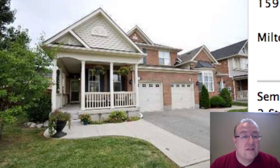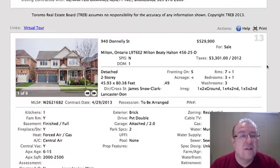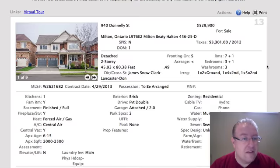Probably not appraised, to be honest, and I bet the deal fell apart because someone paid too much. But I don't know. This is kind of one of those mystery homes. It's never had pictures, and the price was high. And when I saw it was sold conditional, it kind of blew me away. And obviously something happened. Donnelly is at 529.